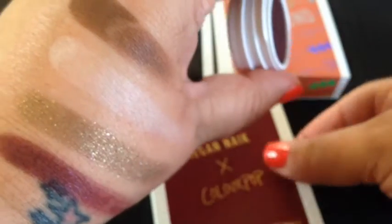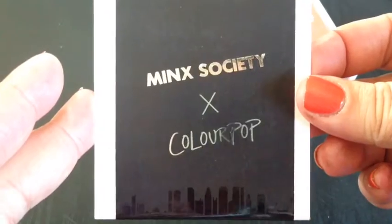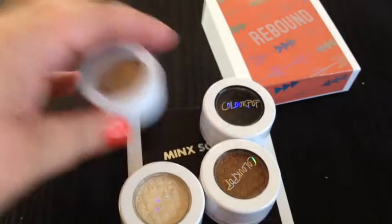There's that one, a burgundy color. This is this particular set. Next up we have the Mink Society collection, and this particular set I had no issues with whatsoever. It came to me perfectly intact.